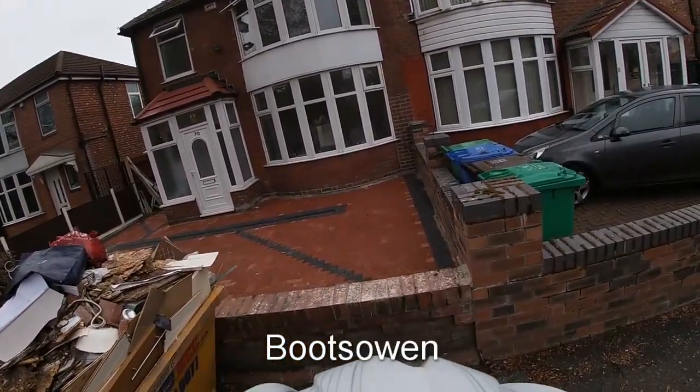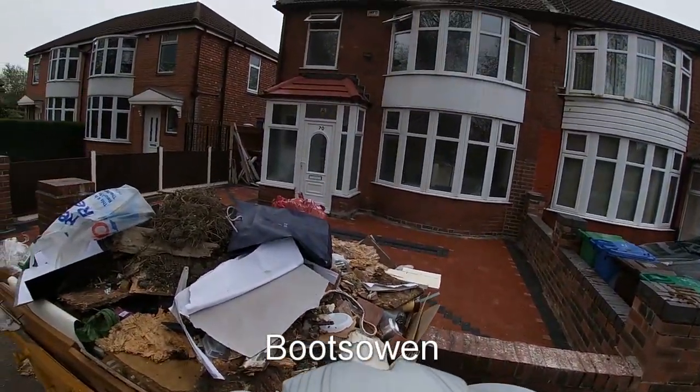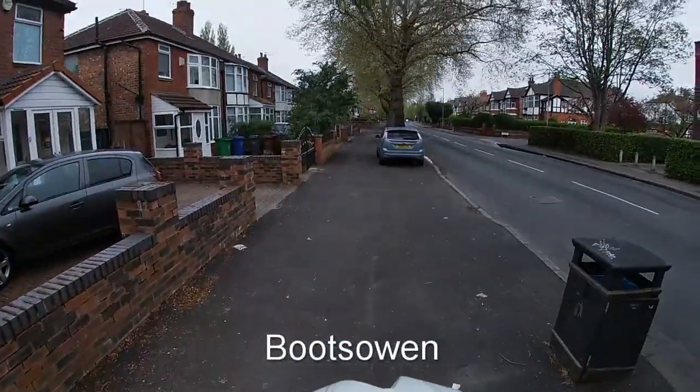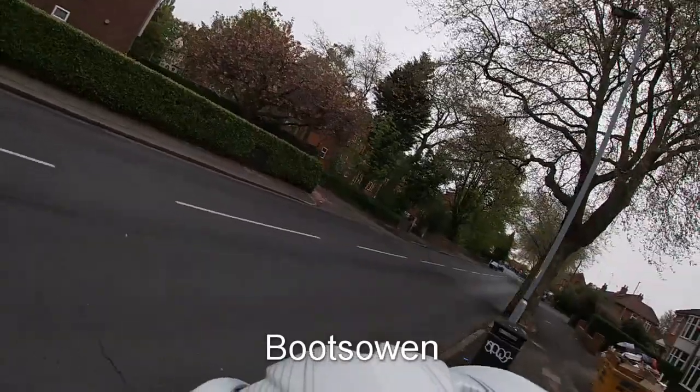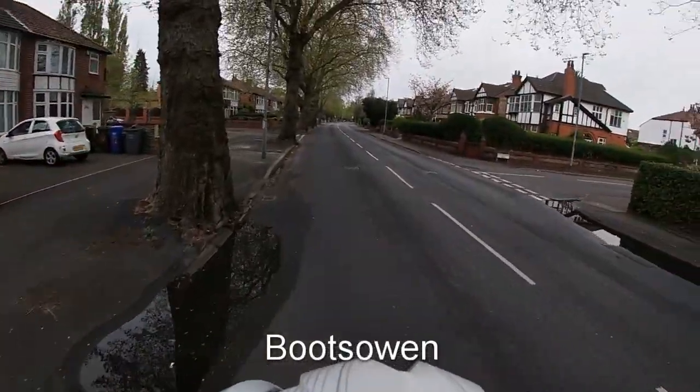Some bowls there, if you were in the market for some bowls. Some kitchen stuff. Glass plates. Here is an endless supply of kitchen paraphernalia, roundabouts.